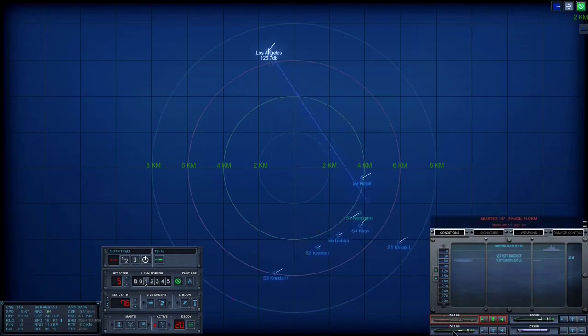slightly behind the enemy, so the torpedoes will approach them from the rear. And as I said before, Kirov and Dot MOD are the primary targets. The escorts are just bonus.